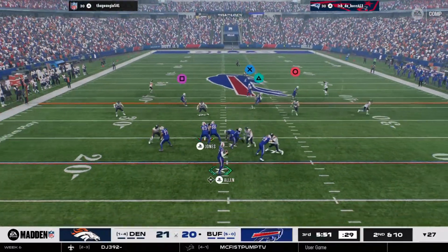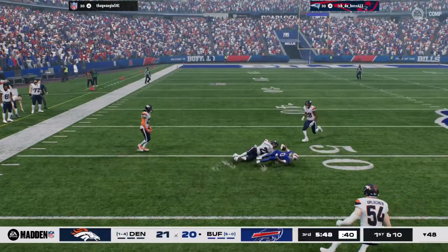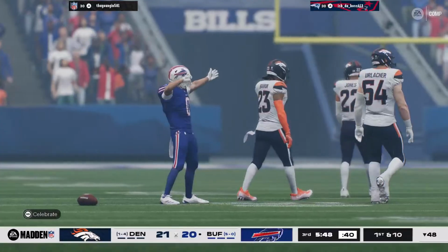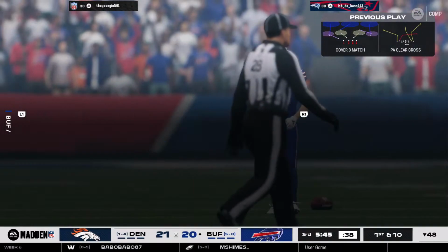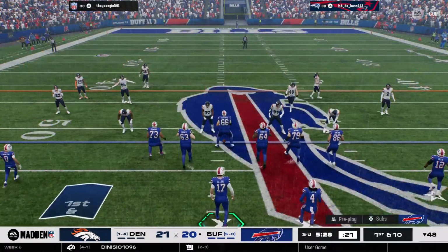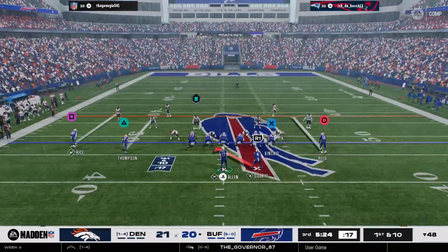Allen on the play action. That one's caught along the left sideline. And they're going to bring him down just a moment before he's able to break it across midfield. They got 21 yards on the play. And that's good for a Buffalo first. Move the chains! Gotta move them chains! Build momentum and keep that defense on its heels. The ball's on the 48. Here we go. First down.